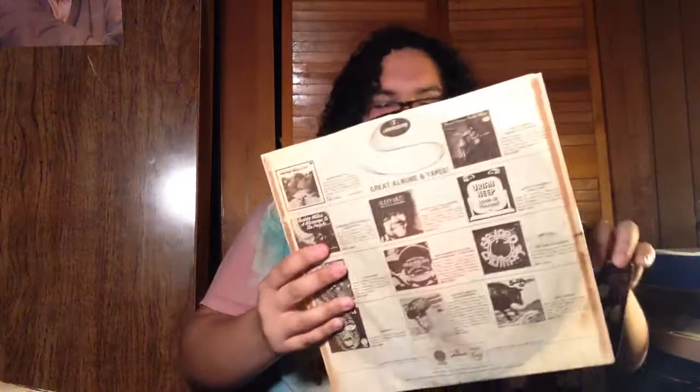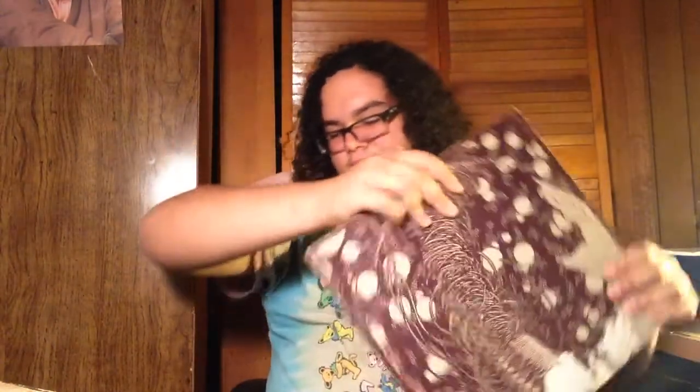One of the other main reasons I got this was because the US and UK versions have a slightly different track listing. I know that they add and take away some songs.